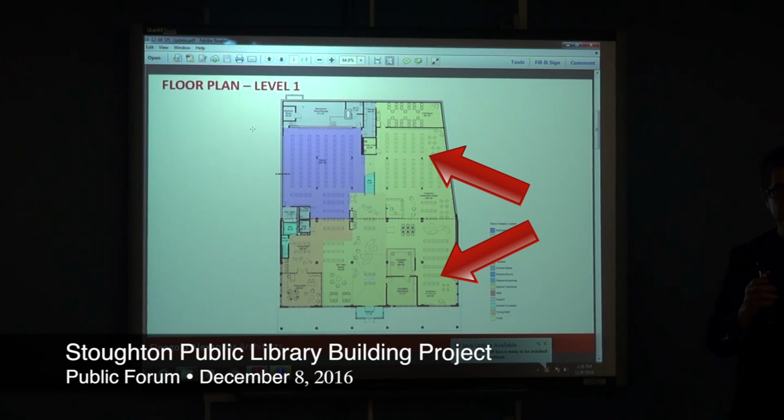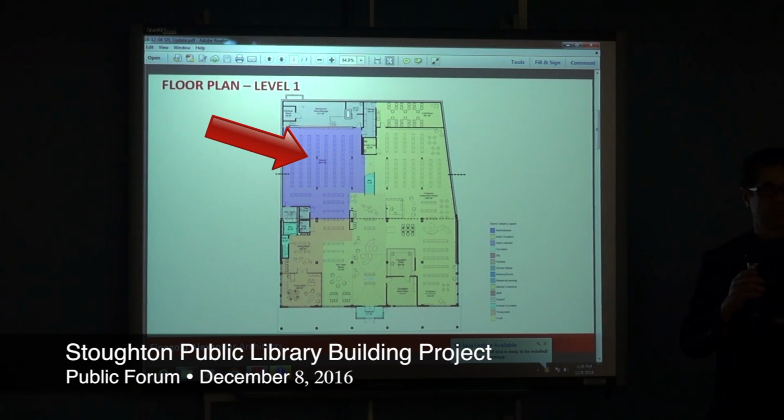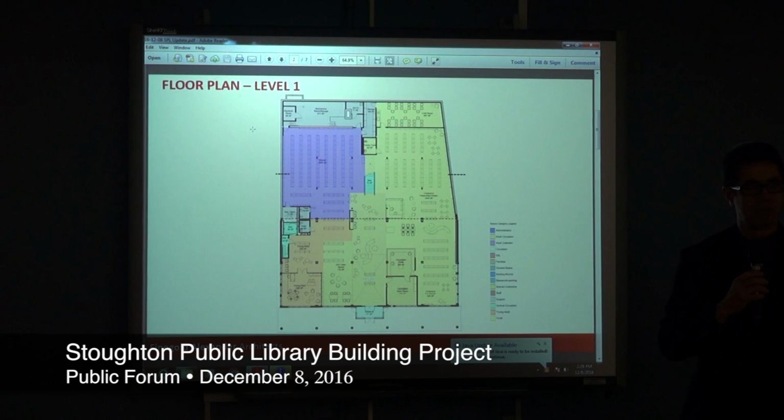So I think this is another major thing that is occurring here. And then over here in this purple area, this is part of the adult collection. As you know, there's a lot of books that are stacking in there. We will continue to have that, so it allows the collection to remain intact, but we're also laying them out more efficiently.